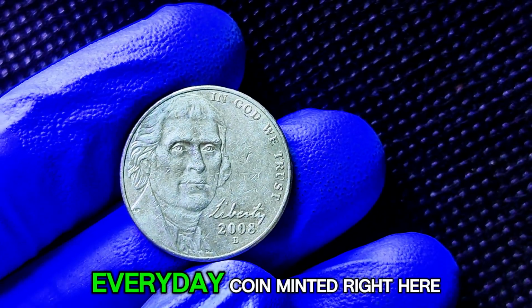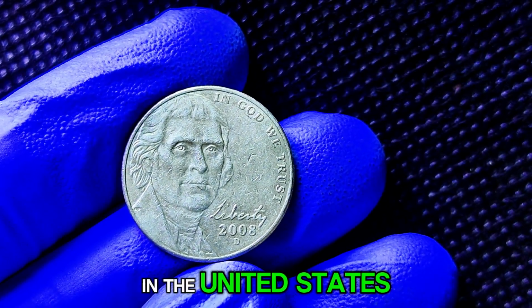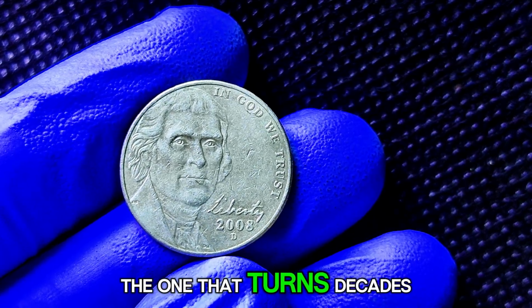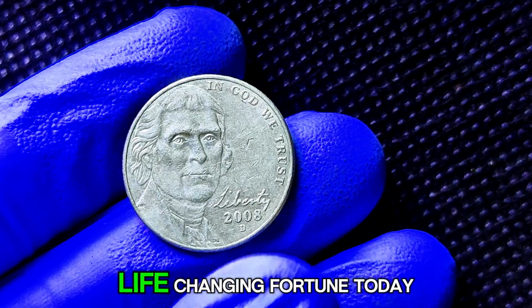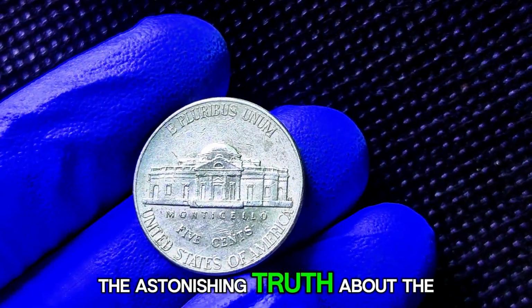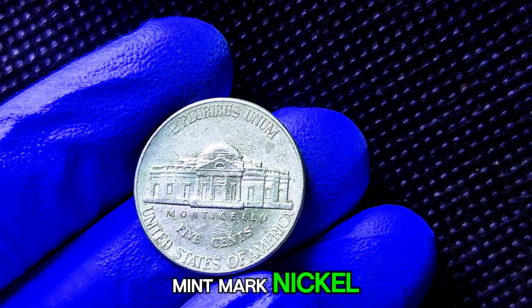Just a small, everyday coin minted right here in the United States. Could this be your hidden treasure? The one that turns decades of collecting into a sudden, life-changing fortune. Today, you are about to discover the astonishing truth about the 2008 D mint mark nickel.